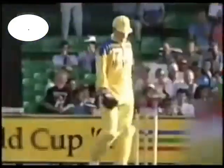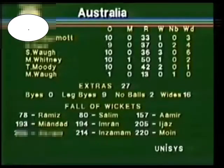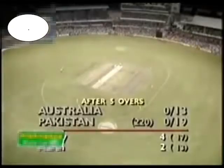Run rate required to be about 4.42, 220 for 36. A tremendous performance. Moody did a good job as well, 2 for 42. So it's 221 to win for the Australians. It's well within their scope, but it is a very competitive target they've been set.